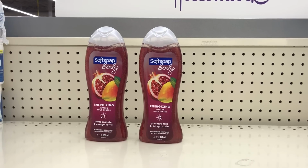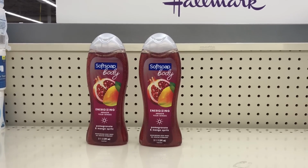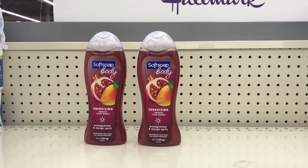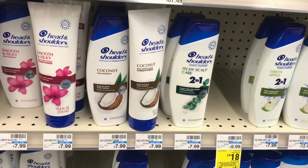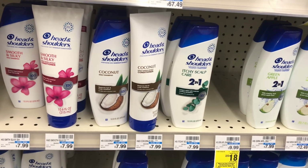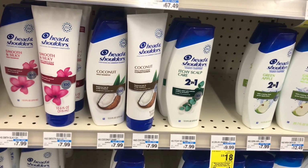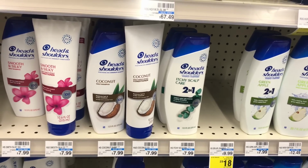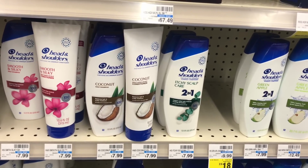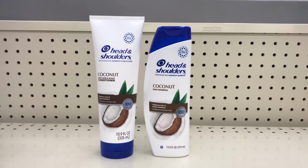Pay that and get $4 back, making these 2 items $6.18 or $3.09 each. The next deal will be on Head & Shoulders hair care. The ones I'm showing you are on sale for 2 for $12, and when you buy 2, you get $4 back. Be careful with this deal if your store is not tagged. As you're looking at mine, some of them are tagged, but this deal I'm sharing right now is not tagged. But it's between 10.6 ounces to 13.5 ounces.